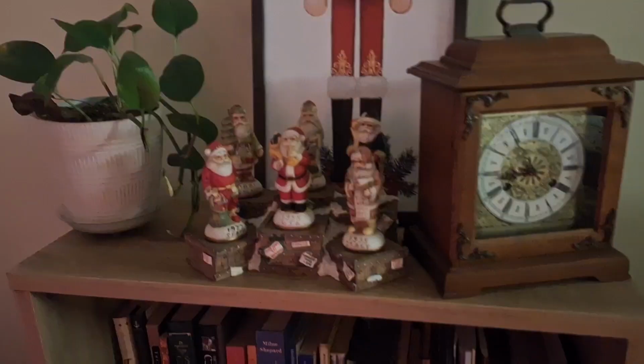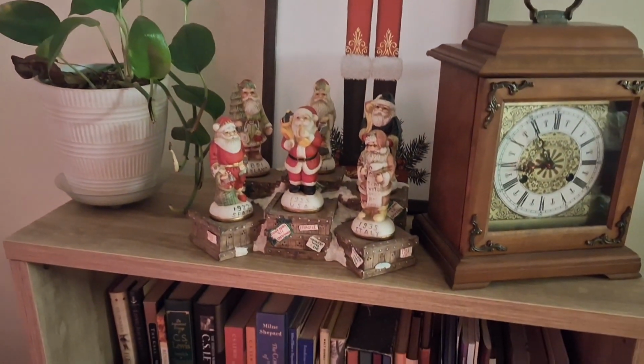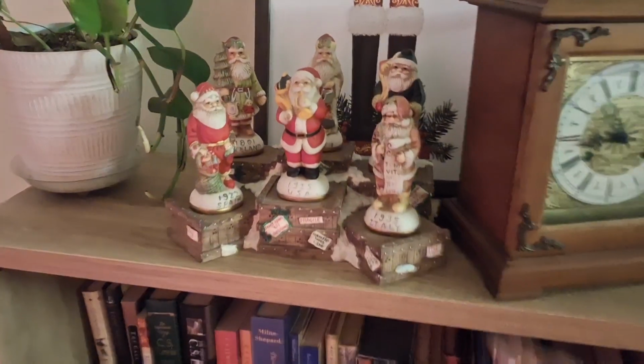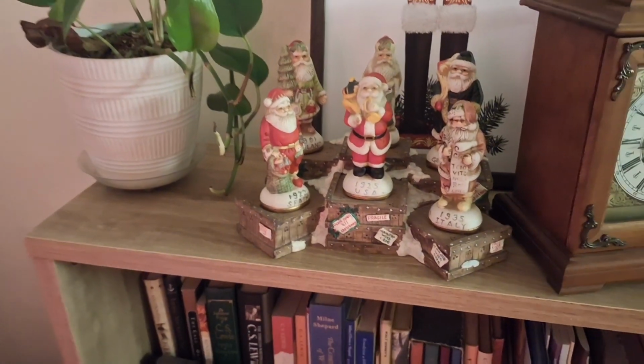Okie dokie. So we've seen the tree. Let me go ahead and take you on a few more of my moments that are happening in my apartment. We have my Nutcracker and Santa. I need to wind my clock. It's been out. So here are my Santas. I paid $2 for these guys when I was like 19 or 20.